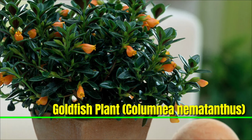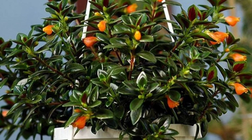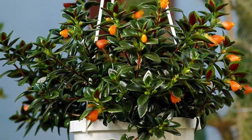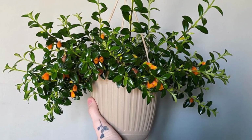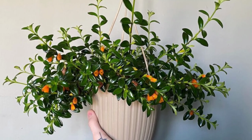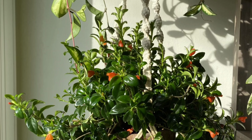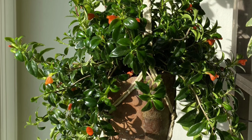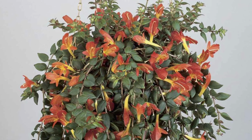Goldfish plant, Columnea nematanthus. The goldfish plant thrives indoors during winter, known for its vibrant, goldfish-shaped orange flowers. It prefers bright, indirect light and temperatures between 65 to 75 degrees Fahrenheit. Water when the top inch of soil feels dry, but avoid overwatering as the plant is sensitive to soggy soil.